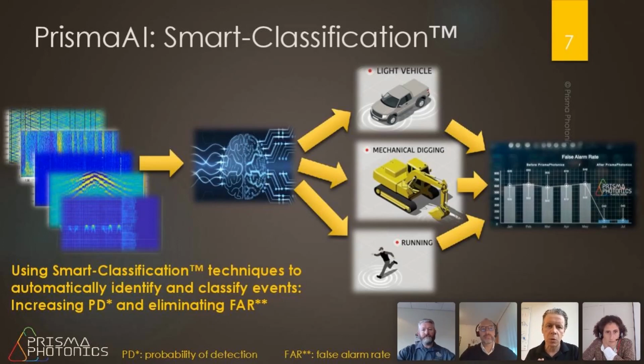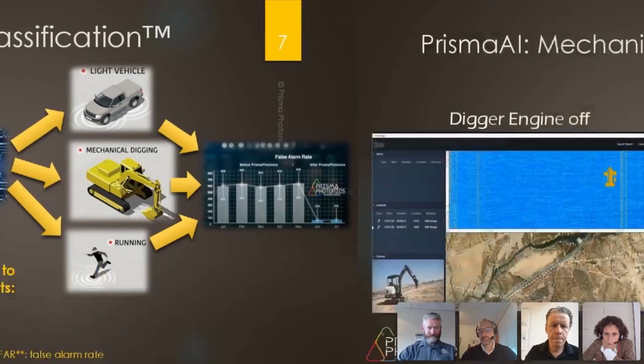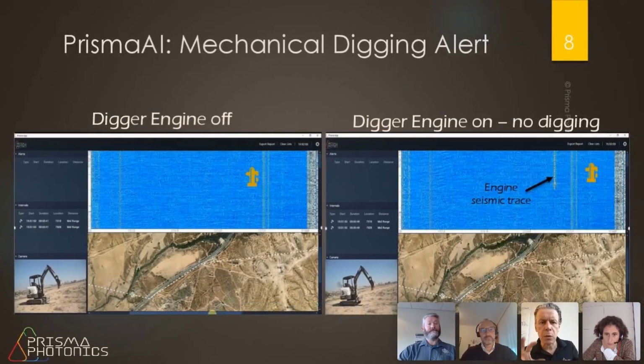So the challenge is not only to detect them, this is relatively easy. The main challenge is to classify them and to present to the user only the relevant events, only the ones that are risking the pipeline or are interesting to the user. If not, there would be a lot of irrelevant information, and it mainly causes a very high false alarm or nuisance alarm rate. Let's go into an example to explain the aspect of classification.